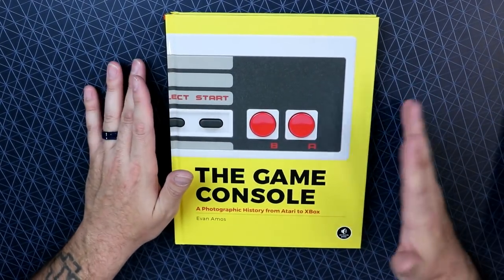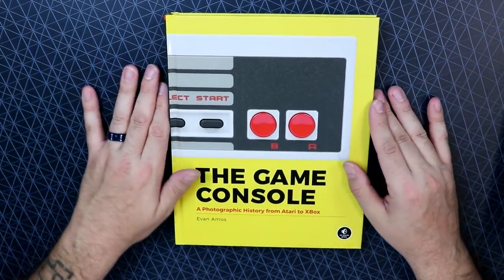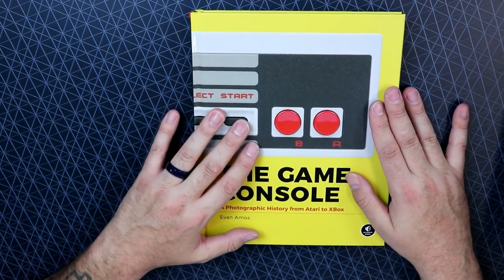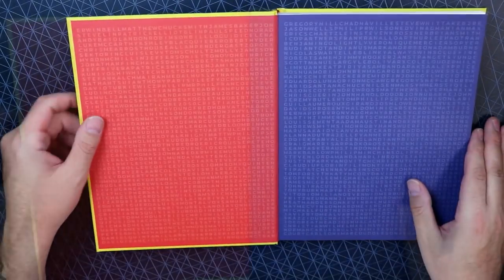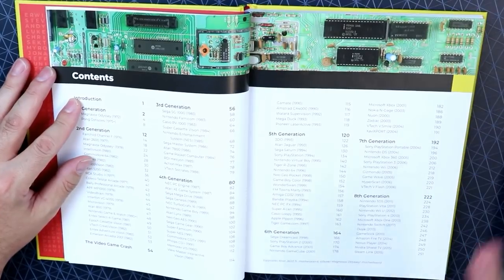A lot of cool stuff broken down to the level of the board, disassembled, and the history of these consoles. So it's not just a basic, oh, you got NES and Super Nintendo and Sega Genesis. This thing goes back to some obscure stuff. So let's go ahead and open it up and take a look at a few pages. I don't want to spoil everything here, but just give you an idea of what you would be in store for.